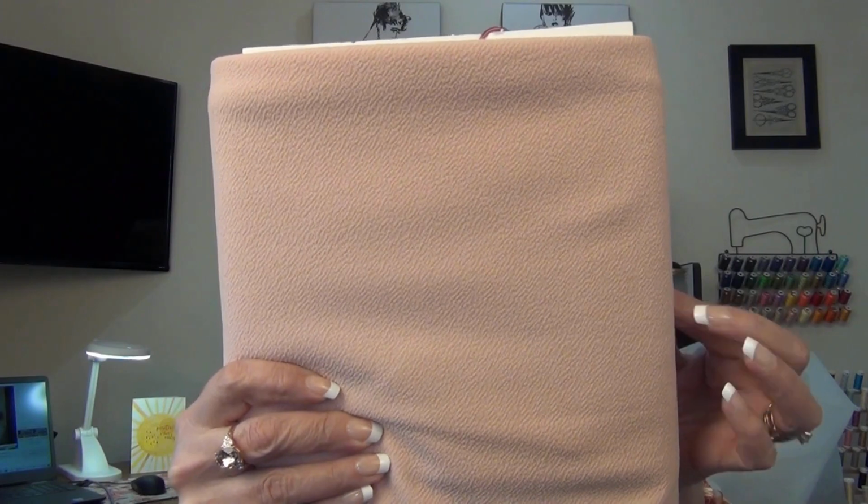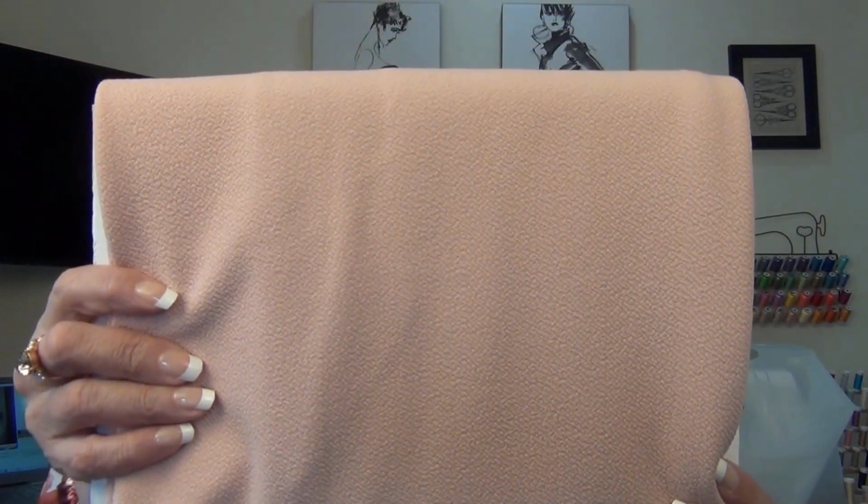So I found this at Hobby Lobby last summer. Look at this. It's like a textured knit. This is like a dusty rose color. I just thought this would be perfect for that. And for the collar, you know, you put a little lightweight interfacing in it and the collar would stand with this. I just thought it was very pretty. So that's the pattern pairing for that one.